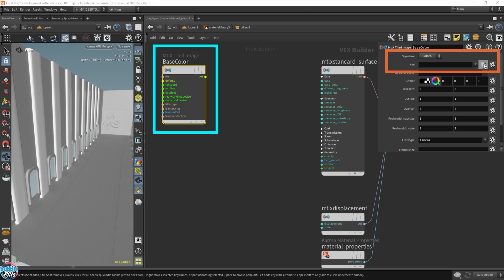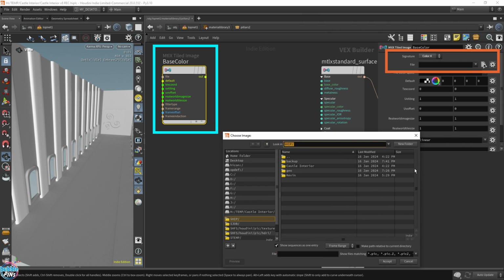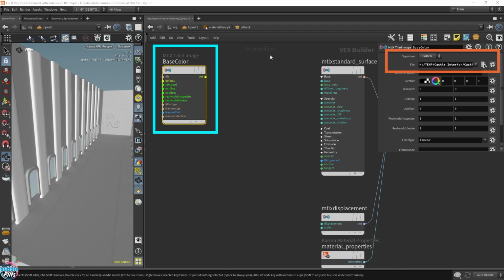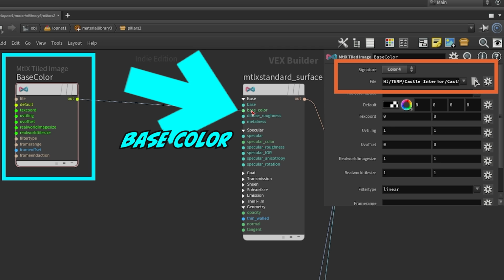Now click this and I'm going to find my... Now this is the one I want. So let's just pick the base color PNG. Now let's hook this up to the base color here. Don't get confused on the first base input.